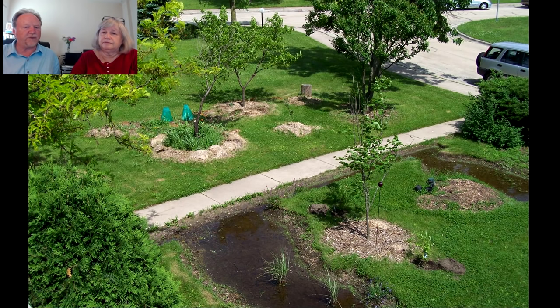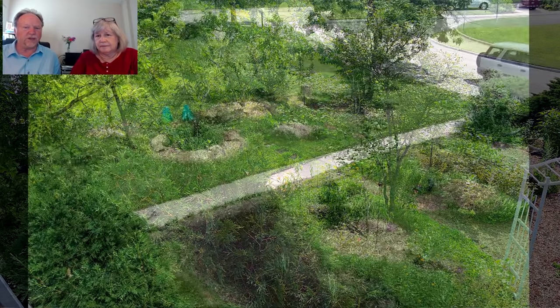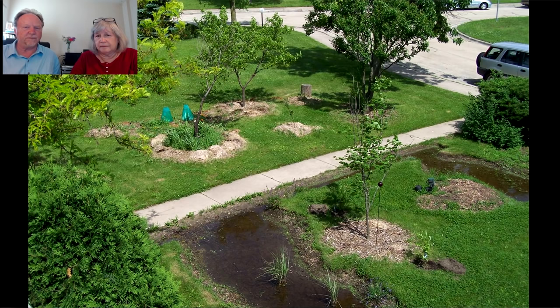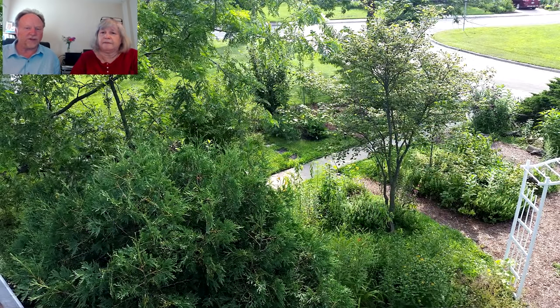This is a picture I took from the roof in, I think, 2008. This was before we had our paths in, and it was after a rain, so you can see the rain gardens actually are holding water. And here's what it looks like today. So you can see it's filled in really nicely. I'll try and get the same perspective on here so that you can see where the sidewalks and the streets are.